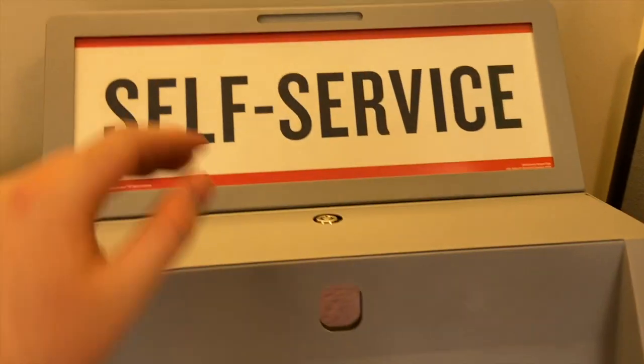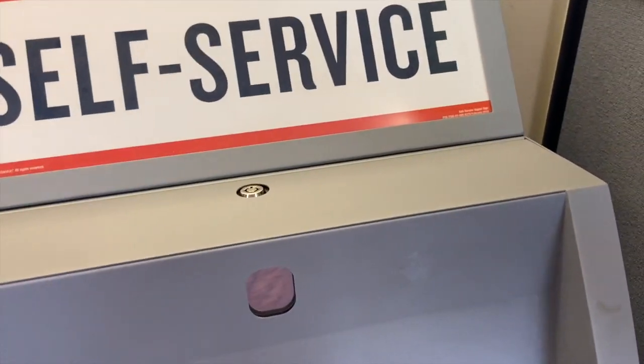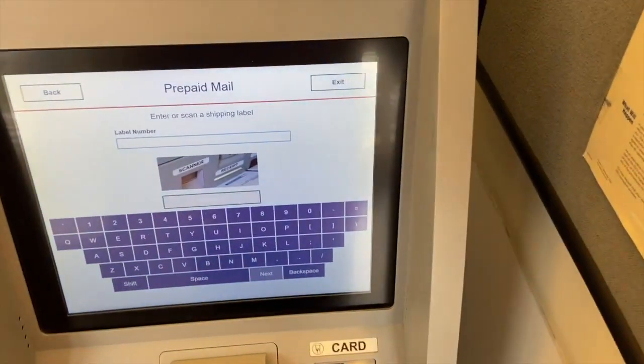I tell you guys, this thing is an introvert's best friend. No waiting in line, no having to deal with anybody. You just scan your packages in here and you drop them in this little drop box, and it makes life so much easier. So the two ladies, one from St. Clairsville, Ohio, and one from Cross, South Carolina, I believe, y'all's orders are on the way.